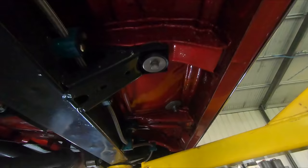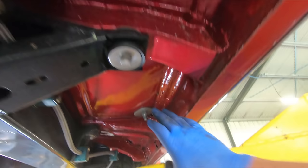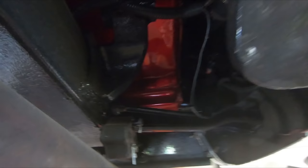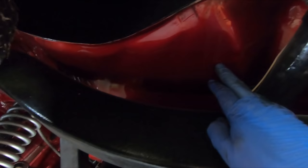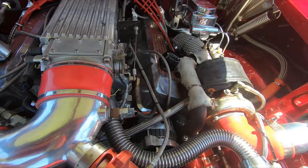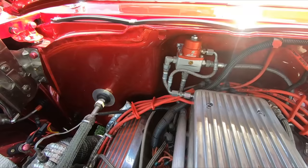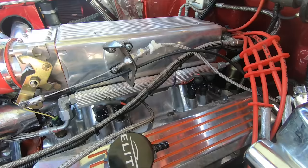Because this was a frame-off restoration, you can see the underside of the car has all been painted and bodyworked properly. So although you can't see it from the top side, it is a fair dinkum frame-off. And the underside is just as immaculate as the top side. Obviously it's a twin turbo, those are T3, T4 hybrids. Water cooled, and obviously oil's running through for the bearings. Fuel pressure regulator, which is boost compensated. And of course a fuel injection system, which is managed by a Haltech unit.